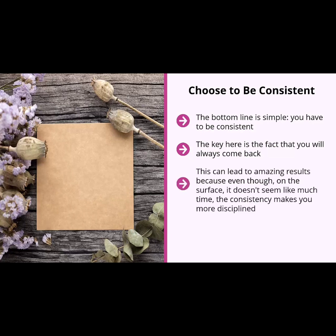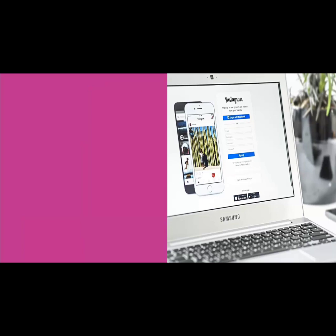This can lead to amazing results because even though on the surface it doesn't seem like much time, the consistency makes you more disciplined. You're able to pack in a lot more focus and a lot more work within a fairly small time window. This leads to greater results. Also, your results tend to scale over time because you tend to do a better job. You are able to make better decisions.